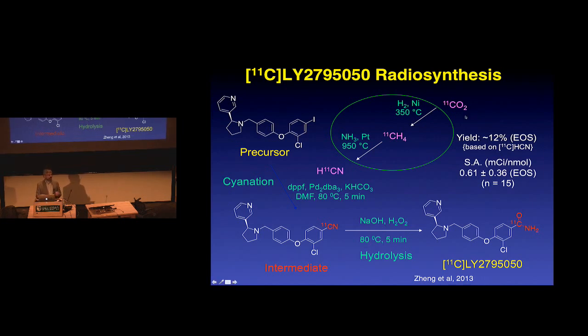You have to start with what the cyclotron can produce. It produces carbon dioxide labeled with carbon-11, CO2. We turn it into methane. In this case, we turn it into cyanide. And then we have a precursor, which we add, and then we have to remove a protective group, and then we can get to our final compound. This is a complicated synthesis with that many steps for carbon-11.